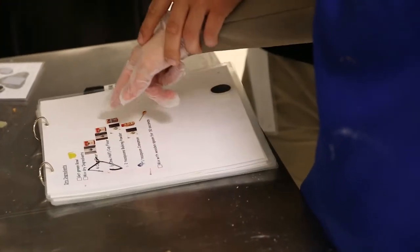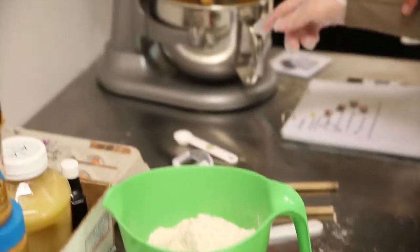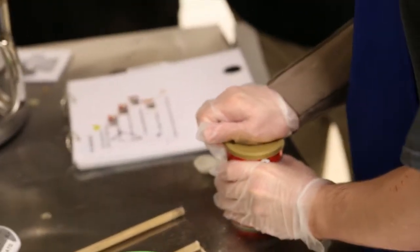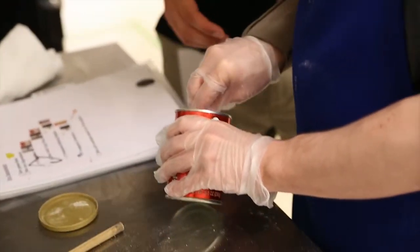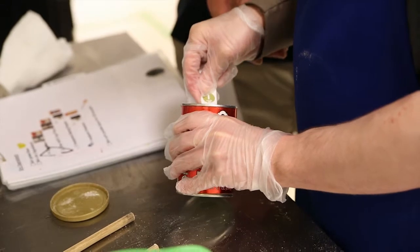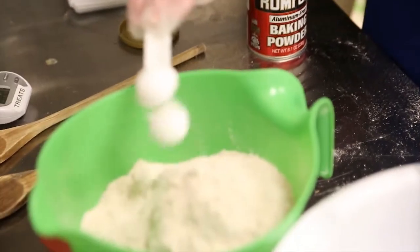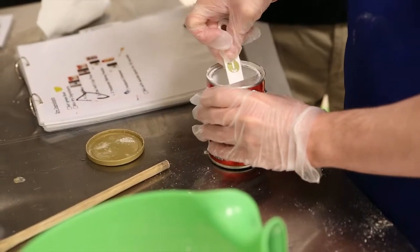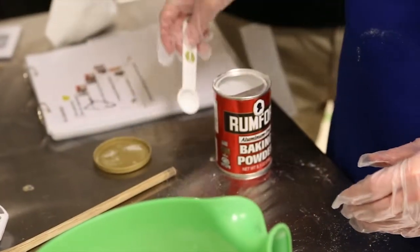2 teaspoons of baking powder. Where's the 1 teaspoon? There it is, but here's the baking powder. Terry uses a picture recipe. I need 2 of those. Terry measures out 2 teaspoons of baking powder. 1, 2. Good job, T.